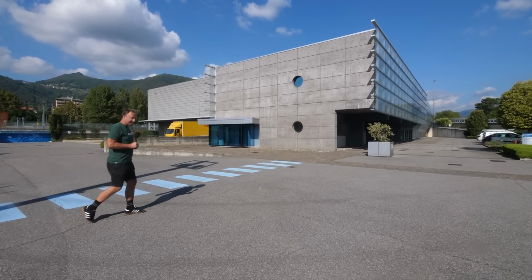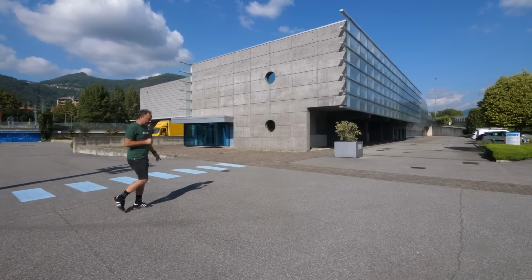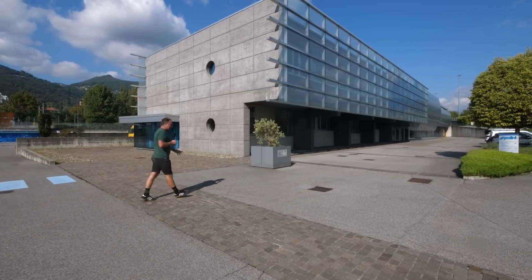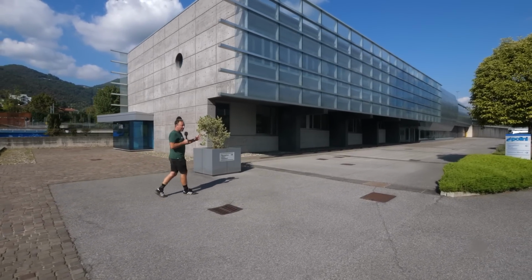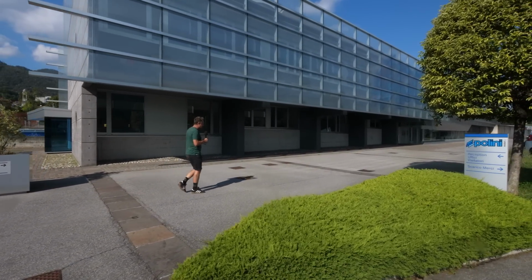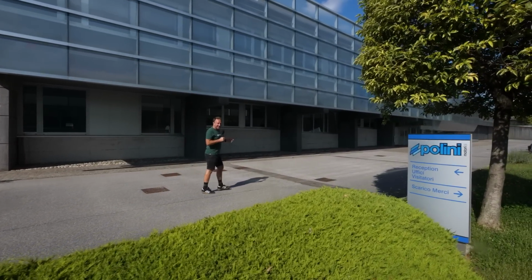Well, we're in the foothills of the mountains at Bergamo in northern Italy, and we're at the headquarters of Polini. And today we're going to have a look at the complete manufacture of an e-bike motor system. And I have to say, I am massively excited about this tour.